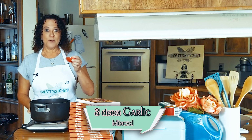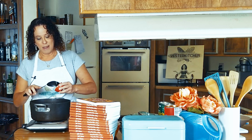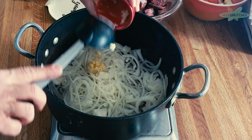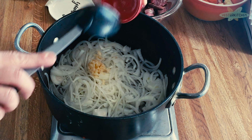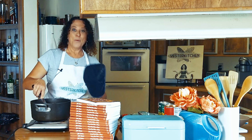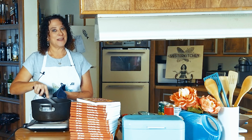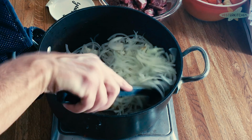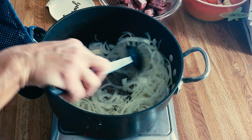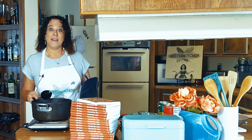We have 3 cloves of garlic, which is in the recipe, chopped or minced. And I know a lot of you say the recipe doesn't use enough garlic. I agree. When I cook on my own, I use a lot more, but I always love to make the original recipe and share that with you. Okay, so we are gonna go ahead and cook these down for a little bit. I'm gonna say maybe about 5-8 minutes, so we'll be back.